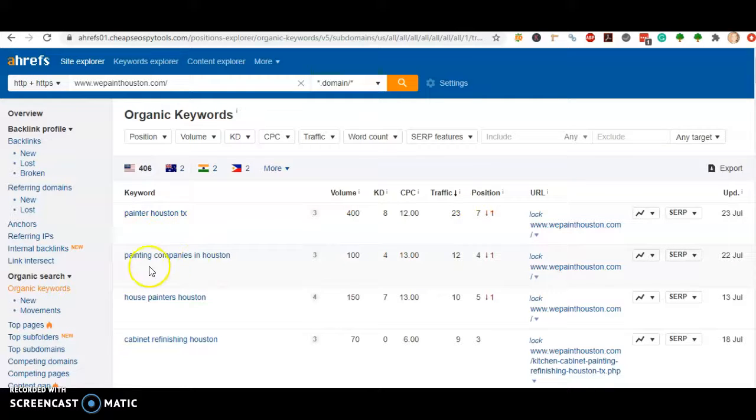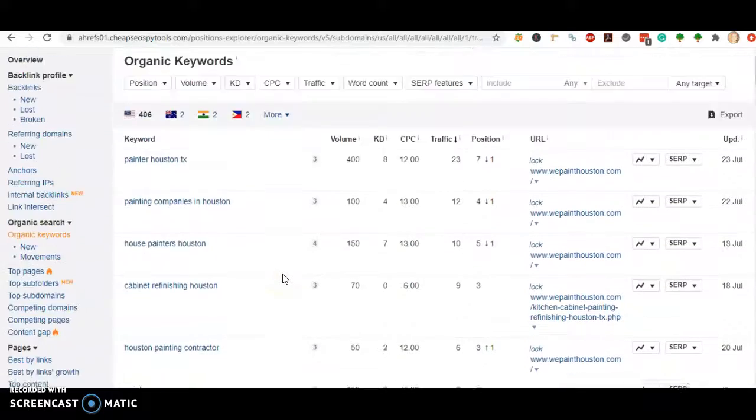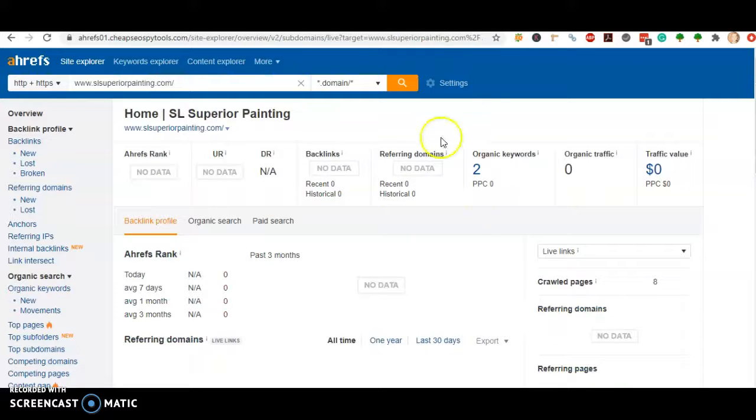So there's 400 there. Painting companies in Houston, 100. House painters, Houston, 150. Cabinet refinishing, Houston, 70. I don't know if you do that, but if you do, there are 70 searches. House painting contractor, 50. Painters, Houston, 150. Paint companies in Houston, 40. Painting contractors, Houston TX, 150. Houston paint contractor, another 50. You can see that there's close to 1,000 searches a month for painters in Houston. That's a lot of business you'd be missing out on if you're not being found for those keywords, which we can see that you are not.